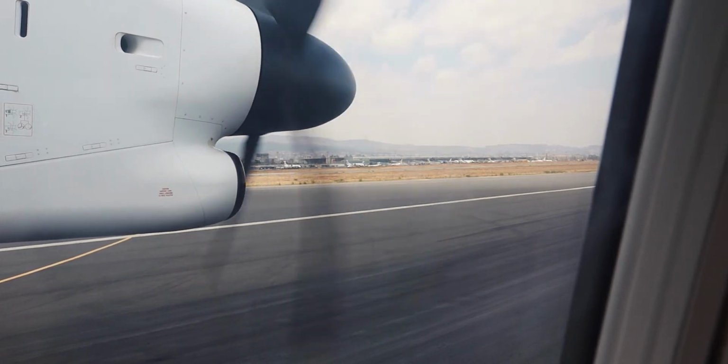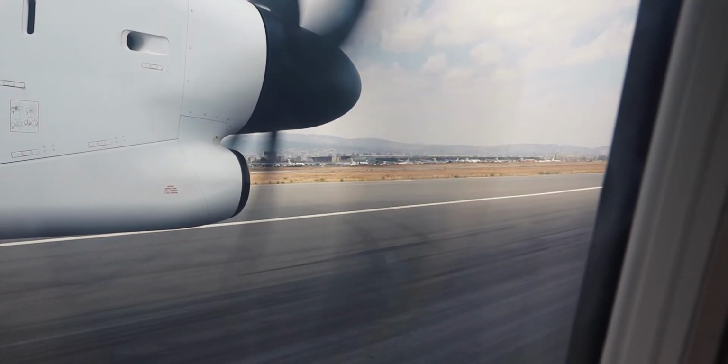We got inside of our Q400 and got ready to fly across Ethiopia.